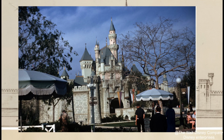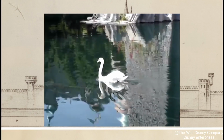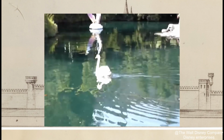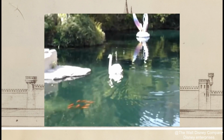With many other opening day disasters, one of the main issues were the swans and the moats. They enjoyed the plants around, and the moats became quickly infested throughout the day, eventually causing the Imagineers to change the plants over to junipers, which they would not eat. The swans can be considered as the original Disneyland ducks.